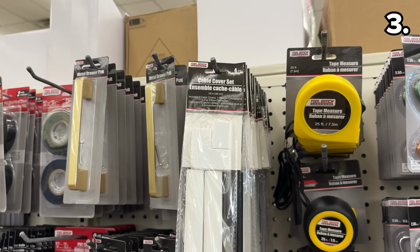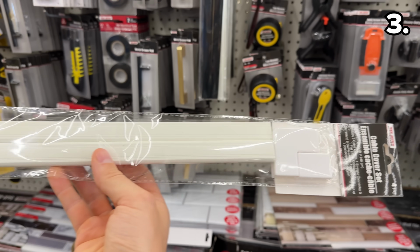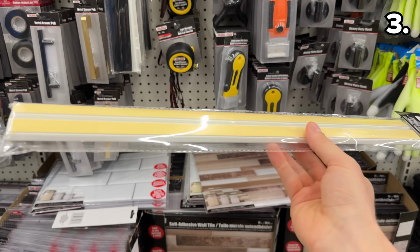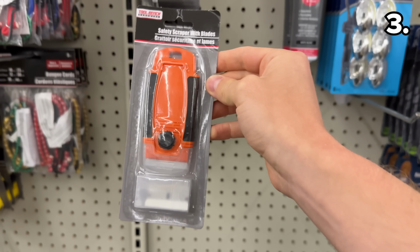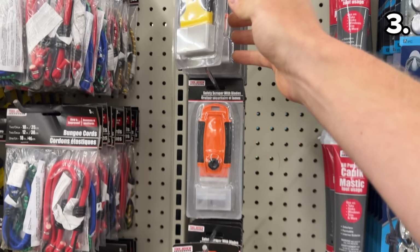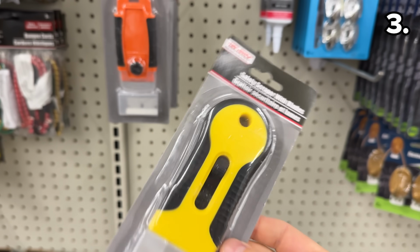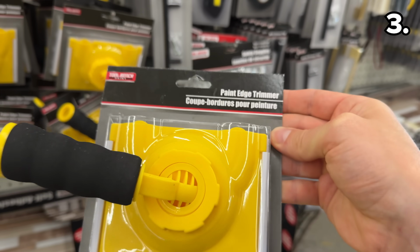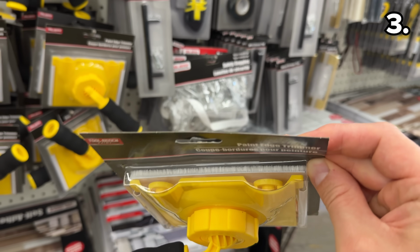I had my eyes on this 4-piece cable cover set, which is essentially a 2-pack of cable concealers with adhesive included, ready to tackle any corded eyesores. And speaking of, these safety scrapers with blades can remove all sorts of unsightly paint spills or other defects with little effort. I was excited to see these paint edge trimmers for $1.25, as I need all the help I can get with symmetrical painting.